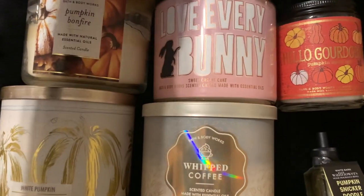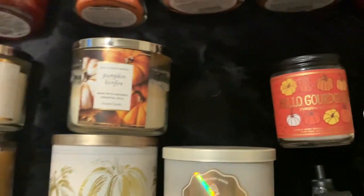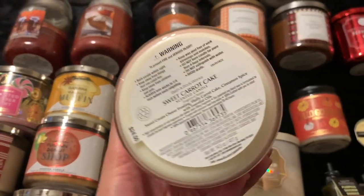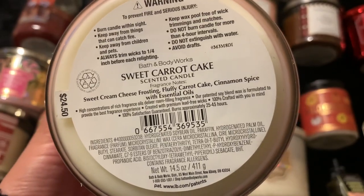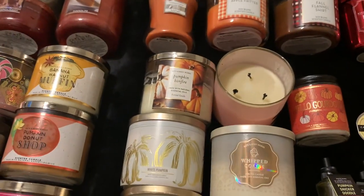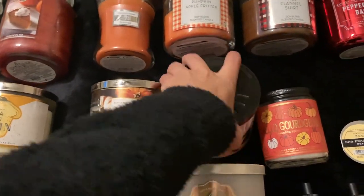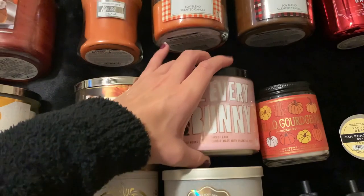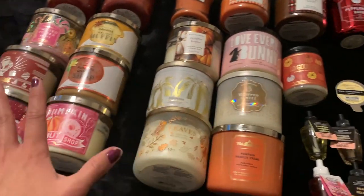So good. And then we have Love Every Bunny Sweet Carrot Cake, which I actually saved. Let me show you the notes. It's super spicy and very fall-like, so I saved it for this fall, but I kind of forgot that I had it. It is sweet cream cheese frosting, fluffy carrot cake, and cinnamon spice. It's basically like a spice cake scent with some vanilla icing. Oh, this is so good. I'm going to have to leave this one out because I definitely forgot that I had it. But that's the whole collection for Bath & Body Works, so that's literally it.